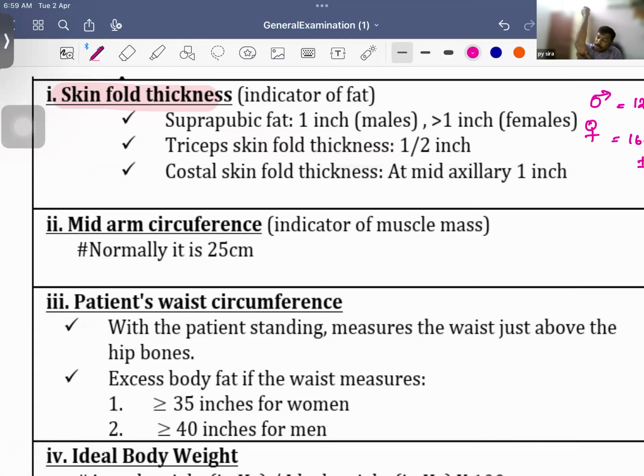So triceps இங்கேருந்து ஒரு 2 centimeter gap விடுங்க, 2 centimeter gapல you check for the skin fold thickness, okay. This is called skin fold thickness.